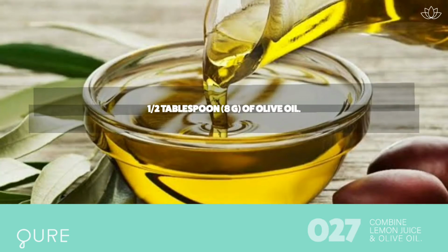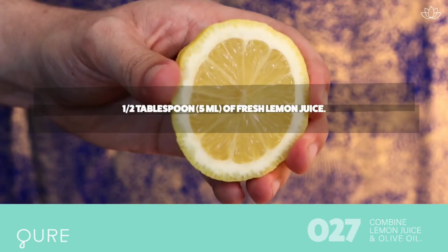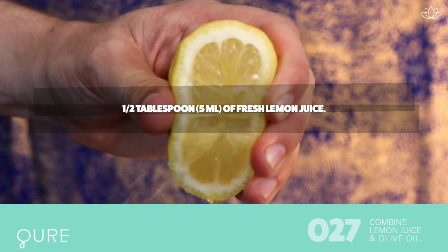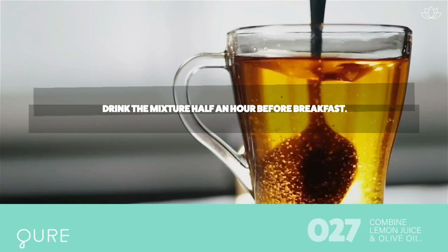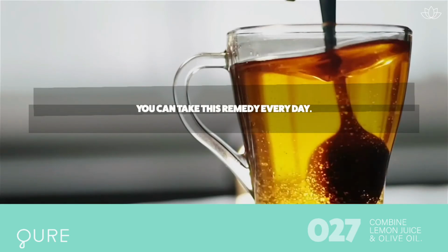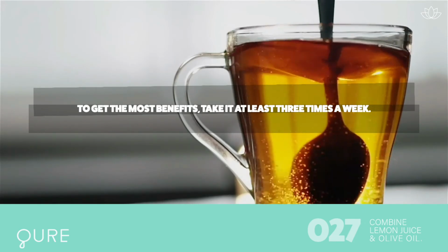Ingredients: half a tablespoon, 8 grams of olive oil. Half a tablespoon, 5 milliliters of fresh lemon juice. Instructions: combine the lemon juice and olive oil. Drink the mixture half an hour before breakfast. You can take this remedy every day. To get the most benefits, take it at least 3 times a week.